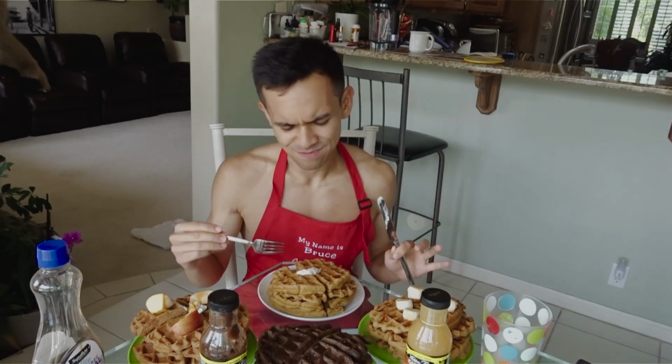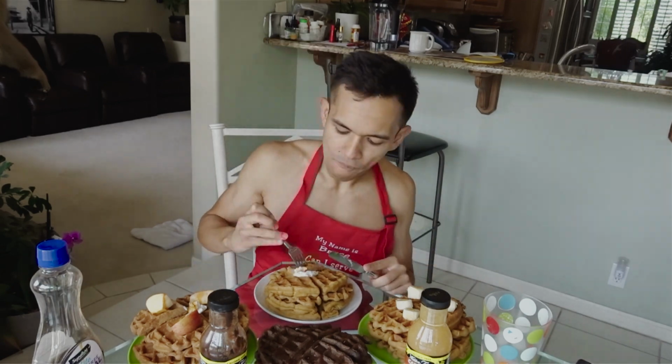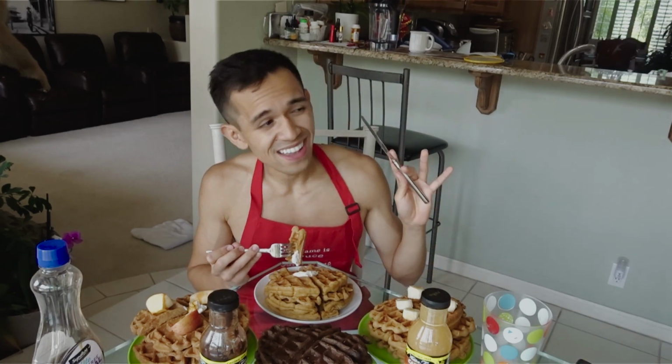Super light though from the egg whites. So of course it tastes a little eggy. That's what you gotta expect. So if you don't like taste eggs, you're not really gonna enjoy this. But like, that is pretty darn close to a waffle. One downside though right now, it is a little cold, kind of sad.